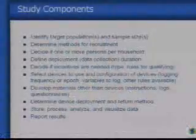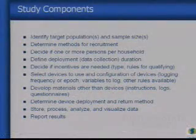Once you get the equipment back, then the fun part starts. You need to download and store the data, process the data, and turn it into information you can use, analyze it, visualize it, and then generate your reports.